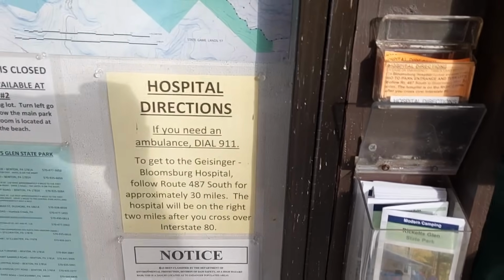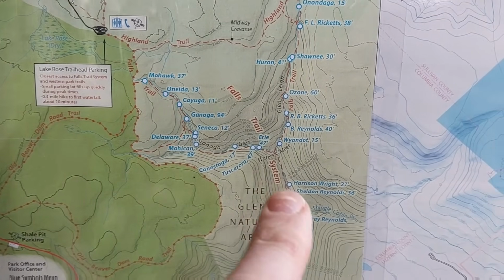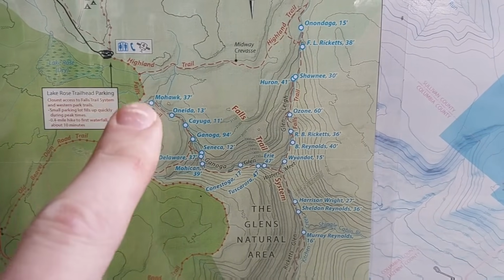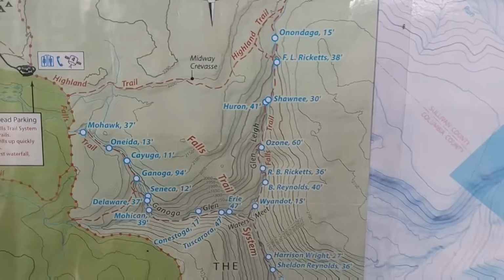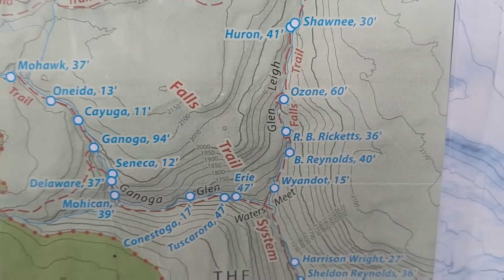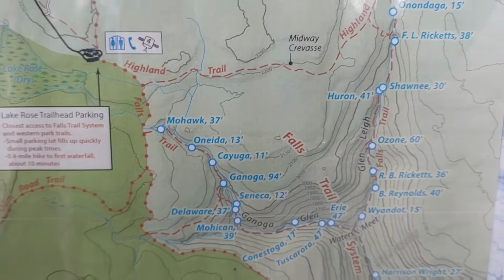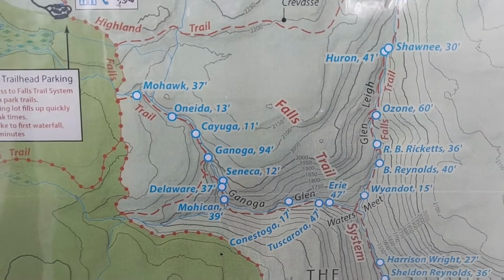Got all these warnings here. So you can see all the waterfalls here. There's a trail that goes down here and then all around. I'm gonna do this trail and come back and see all these different waterfalls. You can see the heights there. Ozone is 60 foot. Gunnr is 94 feet. Wow, I didn't know that. So I'm actually wrong. There's one fall that goes up to 94 feet.